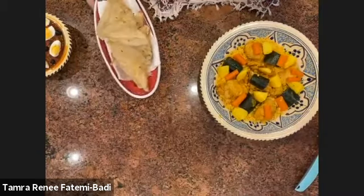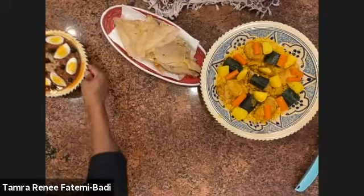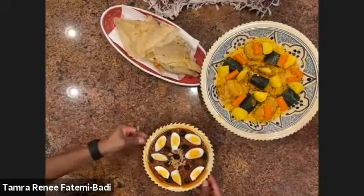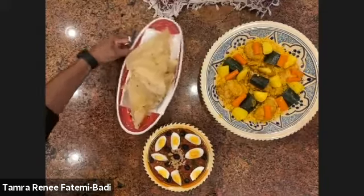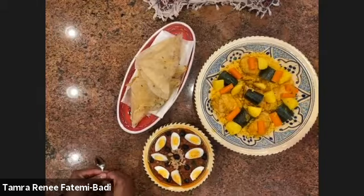Probably one thing we forgot to do is reheat the. It's reheating as we speak. You guys are amazing. Here we are. Yes. So here are the three dishes that we prepared.